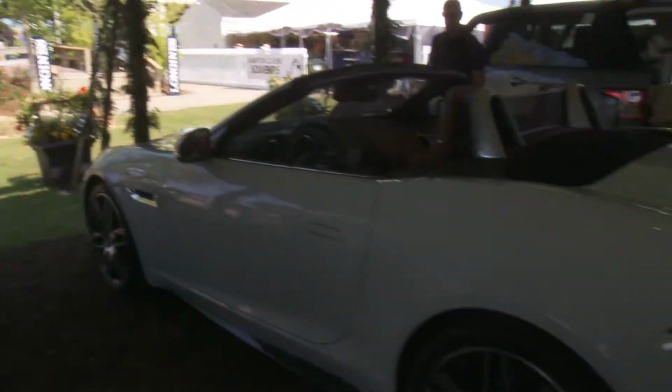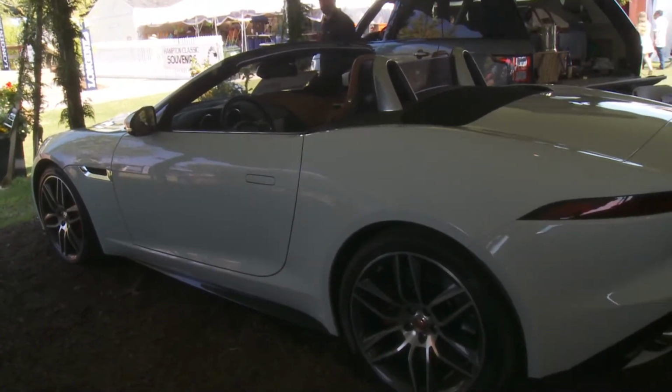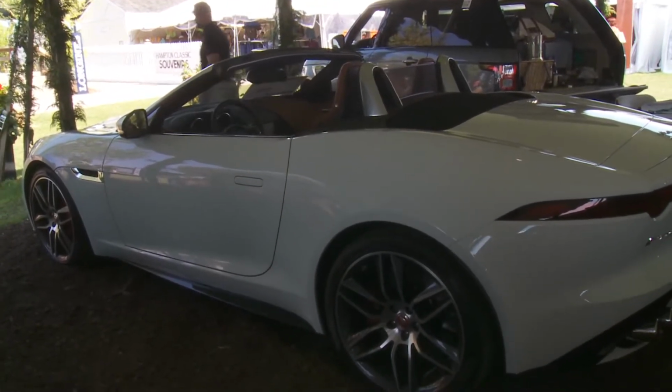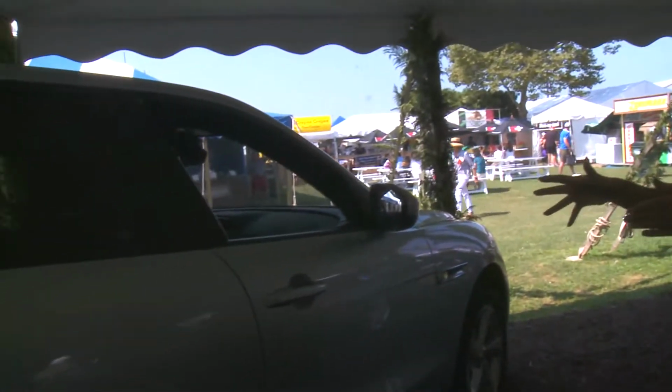Here's the Jaguar. It's about a dozen cars. We've got our Jaguar convertible F-Type here. There's also a coupe out front. A little bit of everything here from the Jaguar Land Rover family. I couldn't let you go without showing you one of our latest and greatest Jaguars as well. Let's take a look at what we have right here.